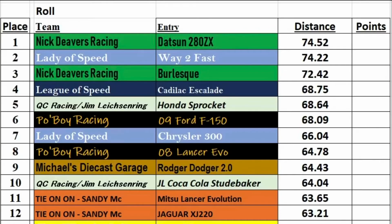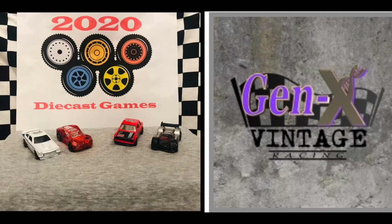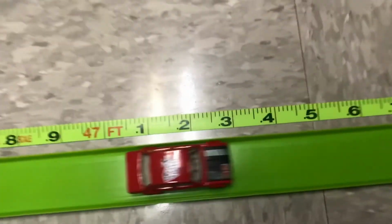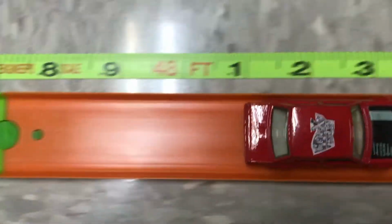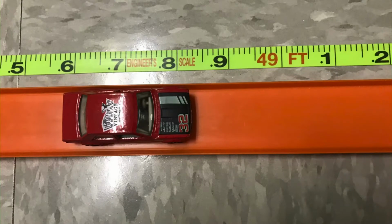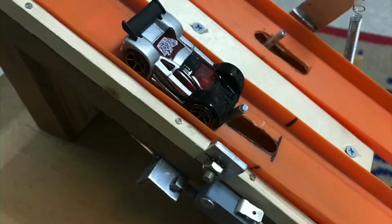Good job, Nick. Next, we go to Gen X Vintage Racing. He's going to have a Nissan S10 Bluebird to start with. Down the track he starts. He's going to get the 30, no problem. He's going to get the 40, no problem. We got 40, 45, on up to 47, and past 47, 48. 48.83 for the Bluebird.